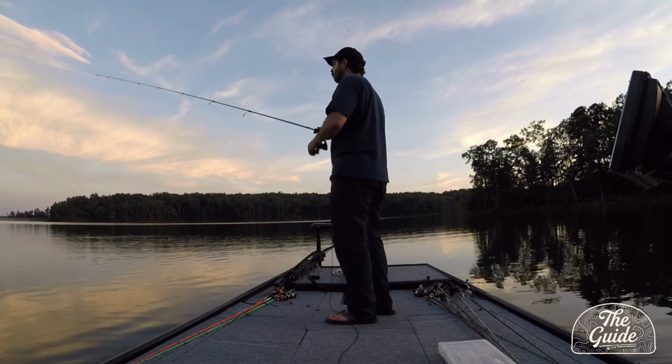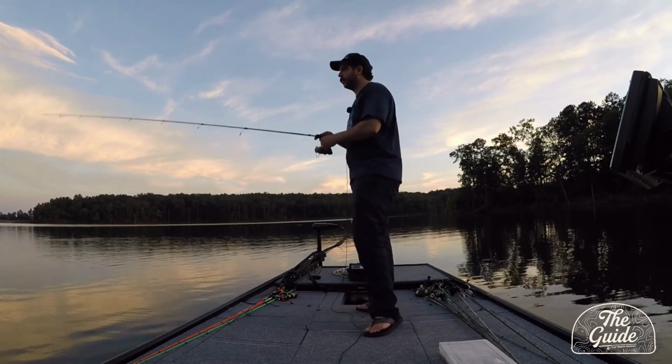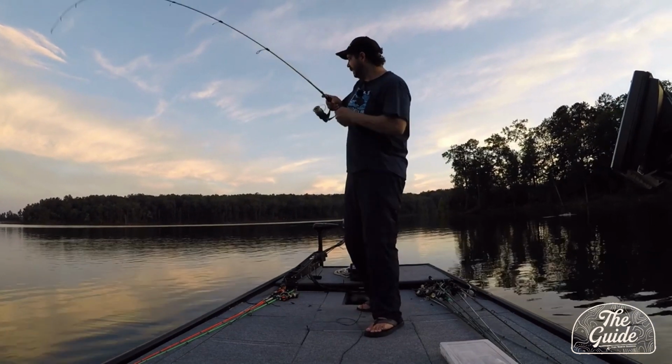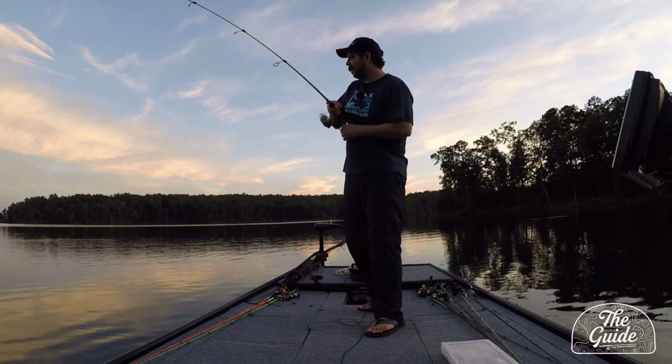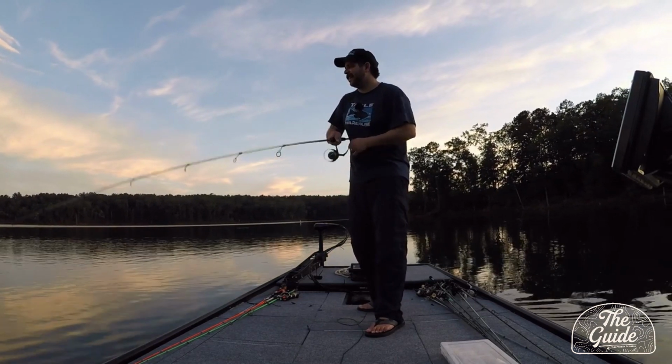And when you feel this, it feels like a wet rag or something, a wet t-shirt, that's when you know that it's in a fish's mouth. So I reel in the slack and just set the hook. Guaranteed fish catches with that setup.